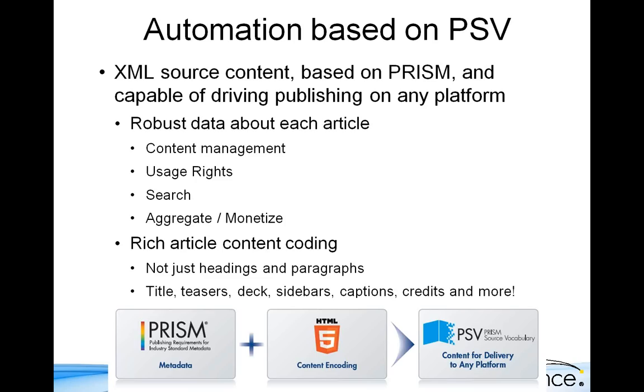So automation based on PSV. The specifications that we've developed are called PRISM Source Vocabulary. And there's two components. There's a metadata component. That's the rich semantics that we use to configure our content management systems or to federate content management and digital asset management systems. And the XML source is based on something called PRISM, which I'll talk about in a little bit. But it's robust data about each article and each piece of content that's stored in a content repository. The usage rights. Do we have the right to use this, and on which platforms? It gives us the ability to search, find content, aggregate or assemble content so we can monetize it in new ways.